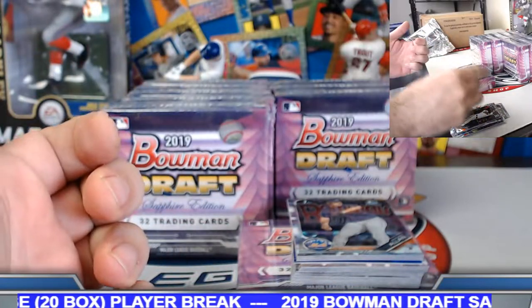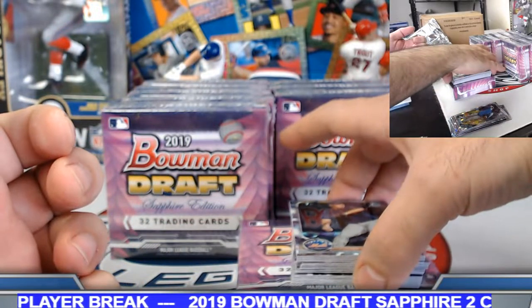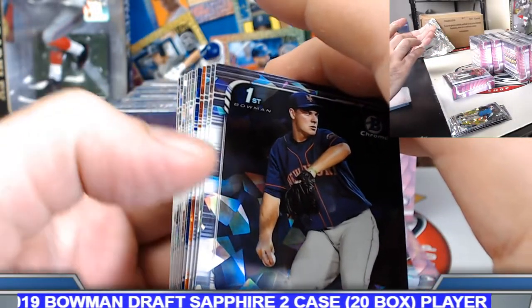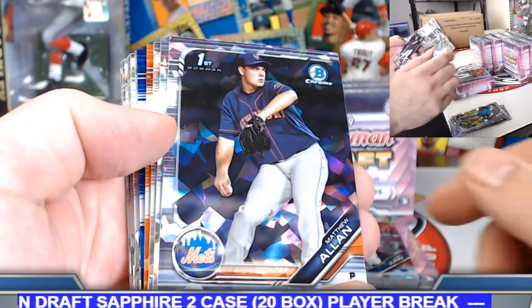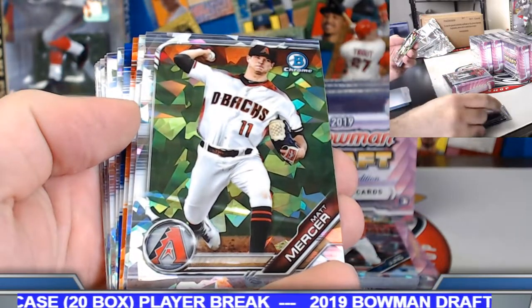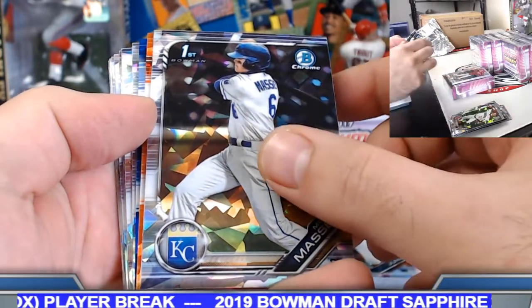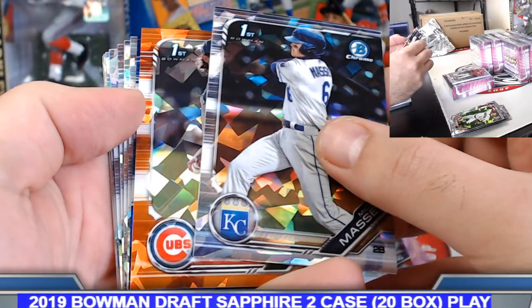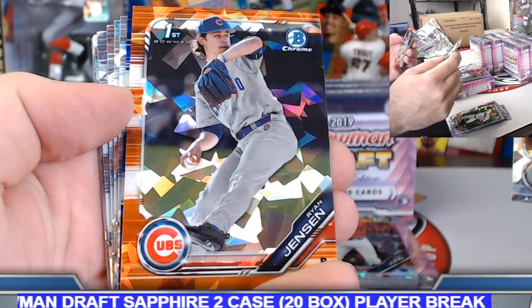I should note again, all sapphires come sleeved and top loaded as hits as well. We got our parallel coming up. All right, nice orange. Orange to 25, blue to 99 coming up. Allen, Mercer, Massé, and orange sapphire coming up. Put on the board. All right, nice Ryan Jensen.